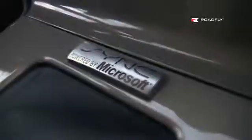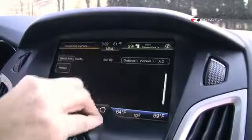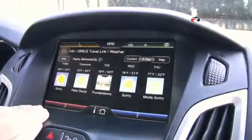Our Focus here comes with Sync. Now there's actually 4 different trim levels, if you will, of Sync, and ours is the top of the line with the My Ford Touch and the 8-inch touchscreen. Now with that, you get it all. You get voice control, Sirius satellite radio, traffic reports, you get navigation. It will even read your text messages for you, and you can use your phone as a wireless hotspot.